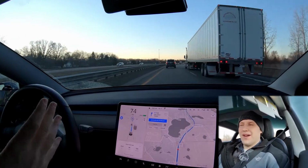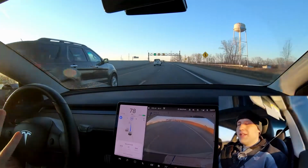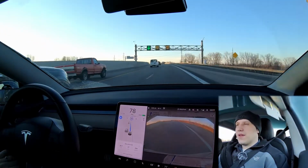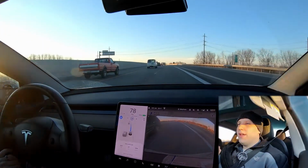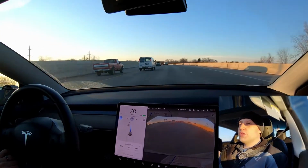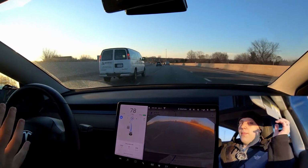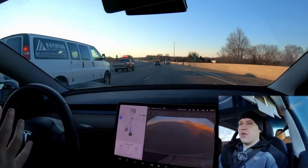I couldn't have really done it all that much faster, but the perpendicular parking is not all that special. So the biggest thing that would make me say that you should spend the $7,000 on full self-driving is that over time, full self-driving gets more expensive as Tesla adds features. So right now it's $7,000. A few months ago it was actually only $6,000, but once they added the Smart Summon, they raised it to $7,000.